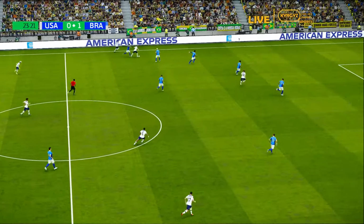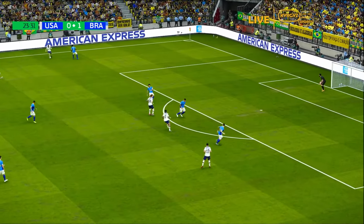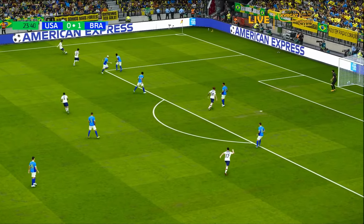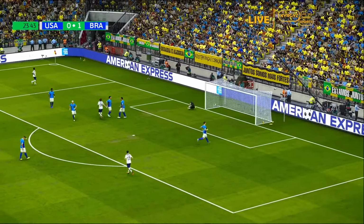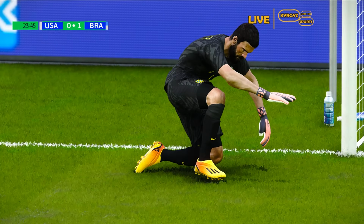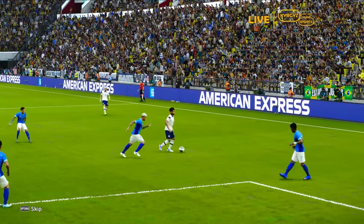McKennie. Pulisic. Nice control. McKennie. Pulisic. And the shot! He wasn't that far away. He had a good feel of the whole situation, and he's acknowledged the service.